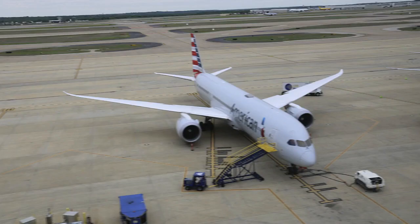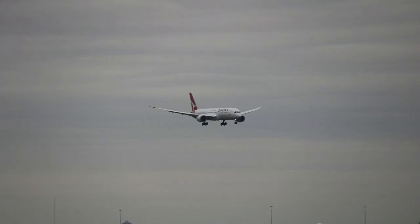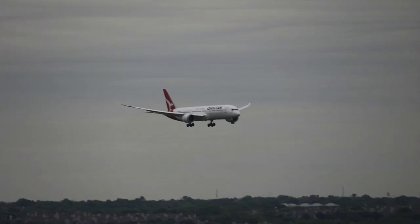And here's American 787-9 with the GPU that I just can't get a good picture of, so tough times and tan lines. Here's a United Airbus A320. I don't know why I couldn't get a very good shot of it, but it had the air stairs up to it. I think this one probably broke at some point, so they just threw it over here on the other side of the airport since they wanted to save hard stand space near the E gates, so that's what we have there.